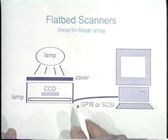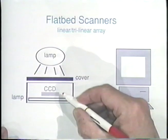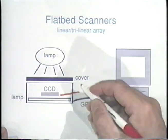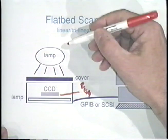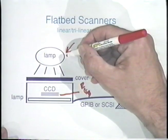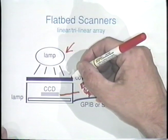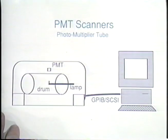Okay. Your flatbed scanner is also using a CCD device, usually a linear or trilinear device, meaning we are using one row of CCDs or up to three rows of CCDs for one pass color. So we had red, green, and blue on one pass. In certain situations, scanner companies will produce for you a lamp, either fluorescent or tungsten, that comes over the flatbeds so you can do transparencies as well as doing flat art. Again, the GPIB SCSI interface.